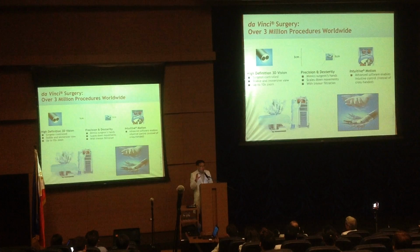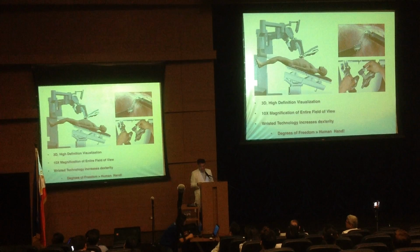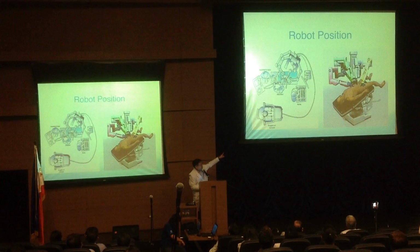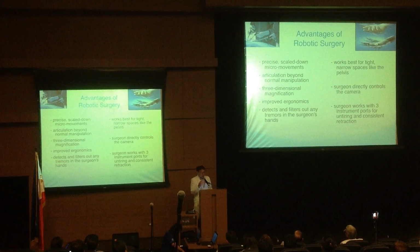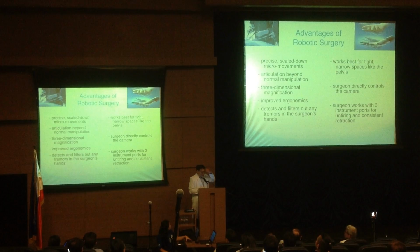This is the robot attached to the patient. The surgeon is actually a few meters on the side with his hands on the robotic arms, moving the robot. So this is how it looks. The robot is on the patient. The surgeon is actually on the side controlling the robot. The advantage is more precision in smaller movements. Its articulation is beyond what the human hand can do in many ways, certainly not with a laparoscopic instrument. It's 3D. It's easier for the surgeon.